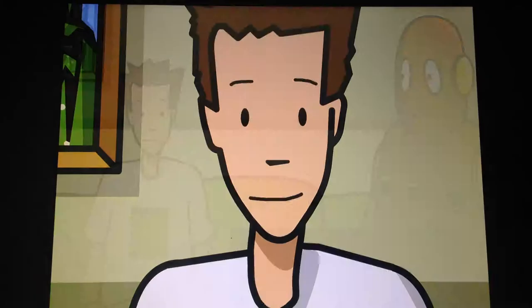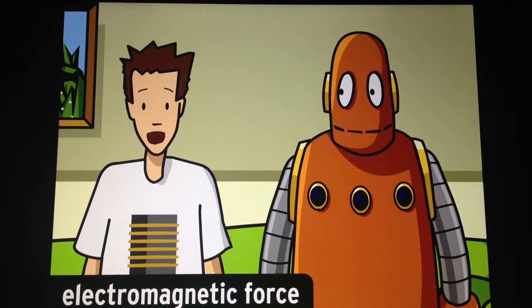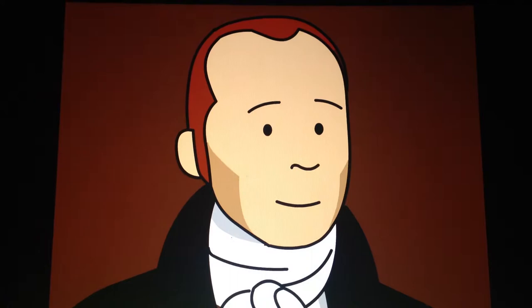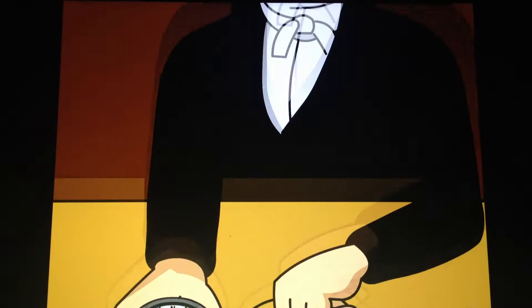Electricity and magnetism are really two sides of the same force, the electromagnetic force. Basically, that means that electricity can be converted to magnetism, and vice versa. The connection between the two forces was originally detected in 1820 by a Danish chemist named Hans Oersted. He observed that a wire with electricity running through it would make a compass needle move, but he had no idea what this finding meant.